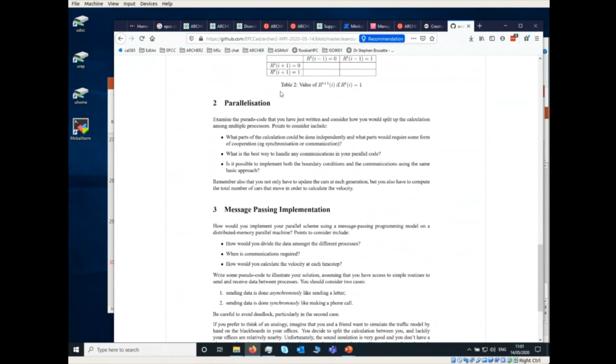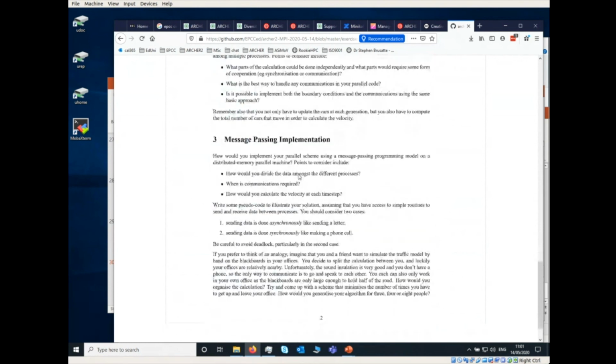I've given you the pseudocode. What parts of the calculation can be done independently? What parts require some form of cooperation? What's the best way to handle communications? Well, I've actually hinted that I think you should have the explicit ghost cells. Then think about the message passing implementation. How would you divide the data amongst processes? I've already hinted at that with my diagram.